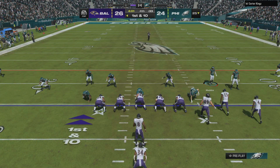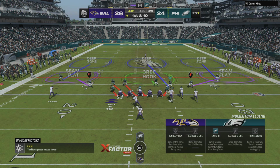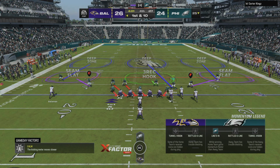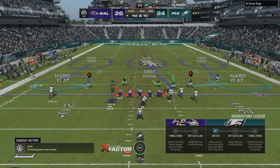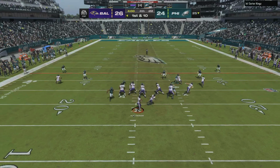The Baltimore offense at the line, set to get going. And they've seen their lead nearly extinguished after that last score. But bottom line, they are still on top with the football. And a touchdown on this drive would really put them in a great position.